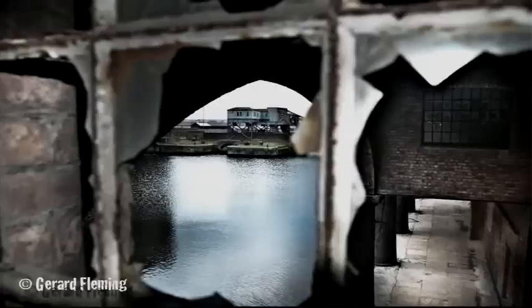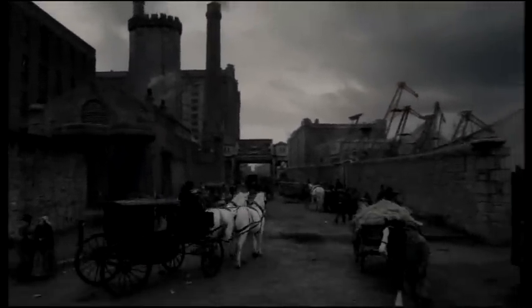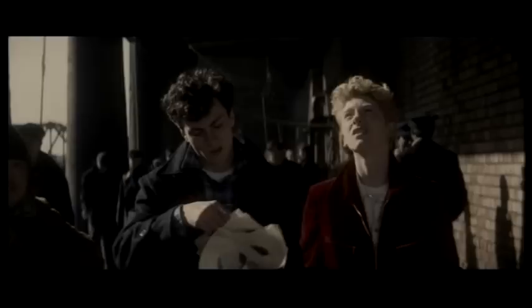In addition to being used for a weekly Sunday market, the Stanley Dock has served another purpose that may be of interest to film fans. What an industrious empire. The Stanley Dock's been used for so many film productions over the years. Sherlock Holmes, Casualty, Captain America, 51 State, Nowhere Boy, the John Lennon film.